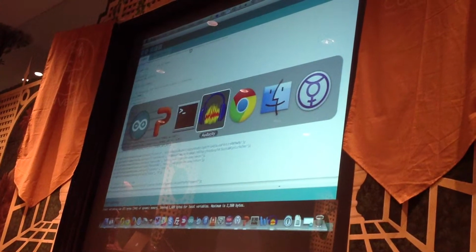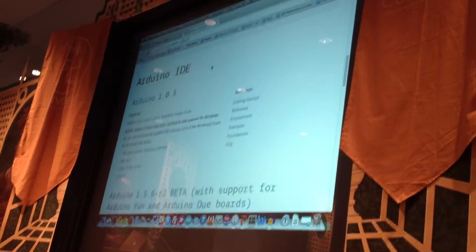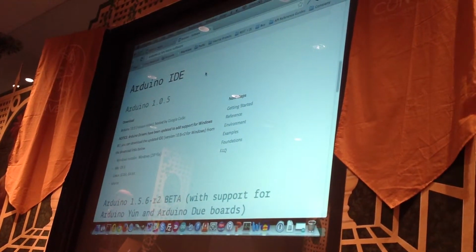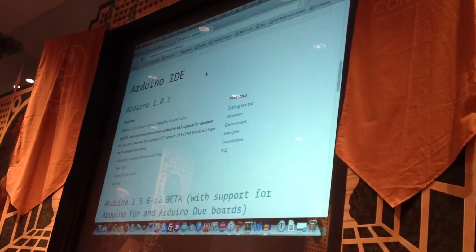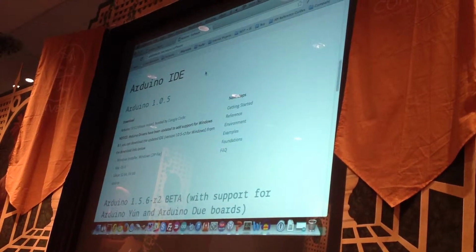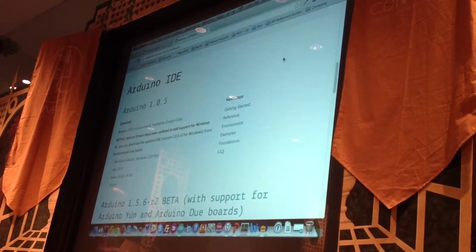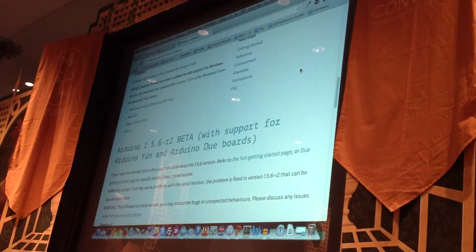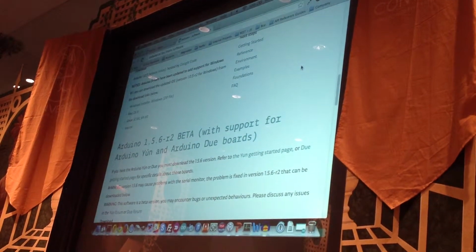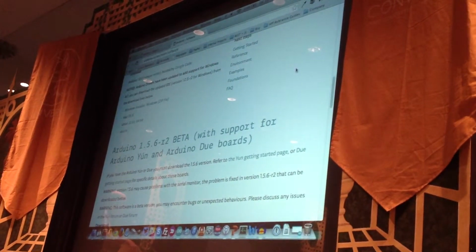But when you're actually going to the download link, you go to this website, and you're going to see the first stable release, the 1.0.5. For almost every single board out there, this is the one you use. It's stable, it works well, there's no problems. For the Yun, we do not use this one. You go down to Arduino 1.5.6 release candidate 2 beta. It's like saying big letter experimental alpha.